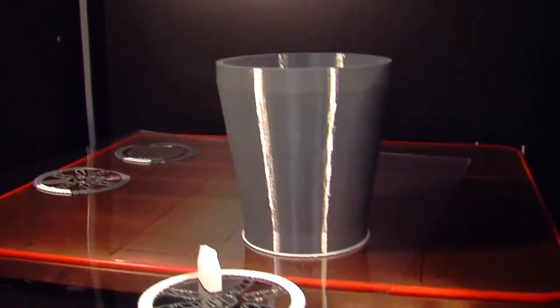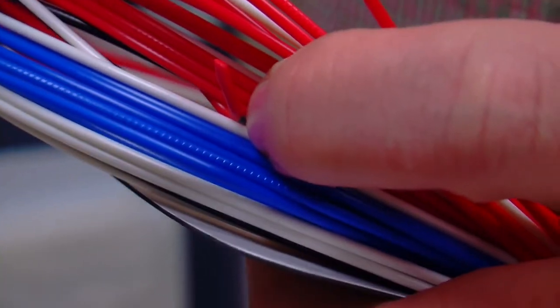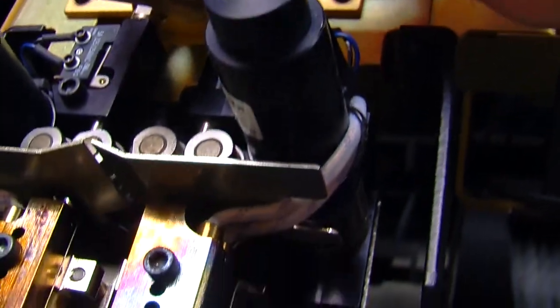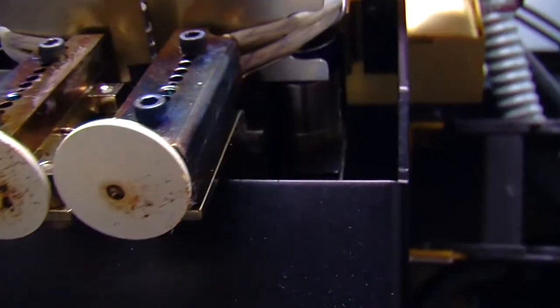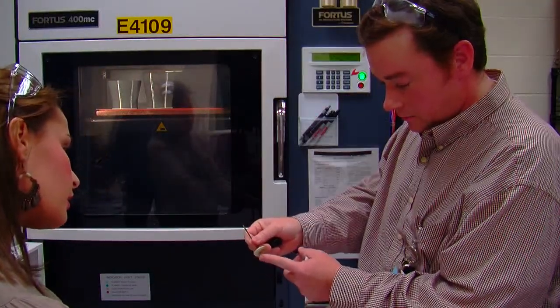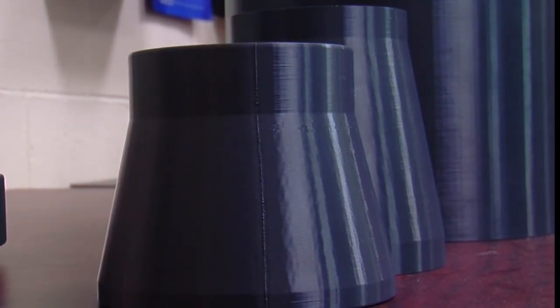Before that shape, though, take a look at the material they use to create prototypes here at GE in Castle Hayne. The best way I can describe it is like weed eater wire. That wire comes from a canister, then is fed up through the machine where it's heated by a nozzle. It heats it up here and it spits it out here and then just lays it down on the part. Depending on the detail and complexity of a particular part, it can take anywhere from hours to days to print.